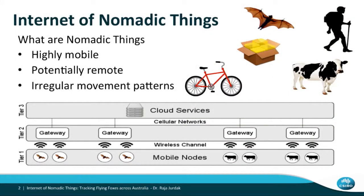And the way you get data back from these nomadic things is that you have gateway nodes, communication gateways that link you up with the cloud. These gateways would be placed at strategic locations where you expect that once in a while, these nomadic things are likely to come back there. It might not be tomorrow. It might not be next week, depending on what things we're talking about. And that raises the need for actually collecting a lot of data while you don't have a connection on these things, potentially processing it, and then sending it back whenever you have that connection with the gateway. So that's a bit about how we think about this Internet of Nomadic Things.